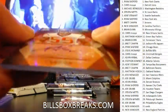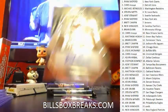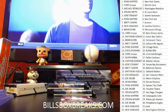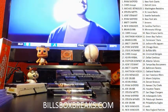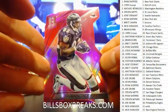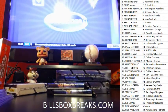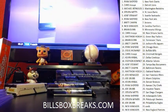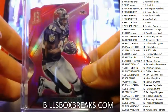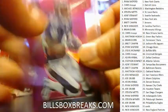Next one for the Texans, Derek McKinney. Rookie auto out of 199. And last one, a beautiful Shannon Sharpe pink version. These are out of 5, I believe. 5 out of 5 for the Ravens. Nice vet die cut. I love these. I'd love to have a set of these. 5 out of 5. Love these. These are sick.